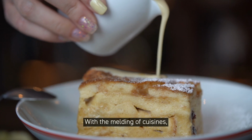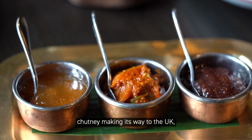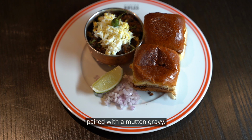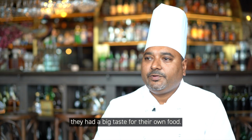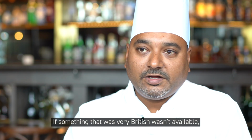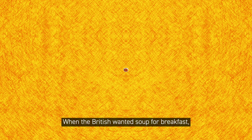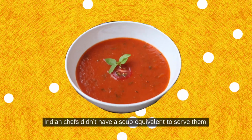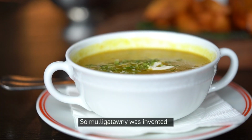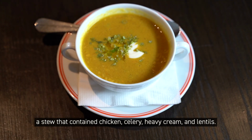With the melding of cuisines, you have bread pudding in both cultures, chutney making its way to the UK, and keema pao, a buttered milk bun paired with a mutton gravy. When the British came over, they had a taste for their own food. So if something that was very British wasn't available, they used Indian products, and then something developed out of it, which they took a taste to. When the British wanted soup for breakfast, Indian chefs didn't have a soup equivalent to serve them, so mulligatawny was invented, a stew that contained chicken, celery, heavy cream, and lentils.